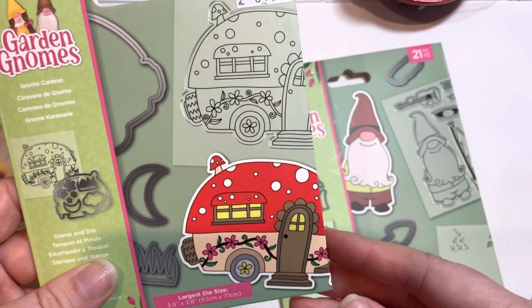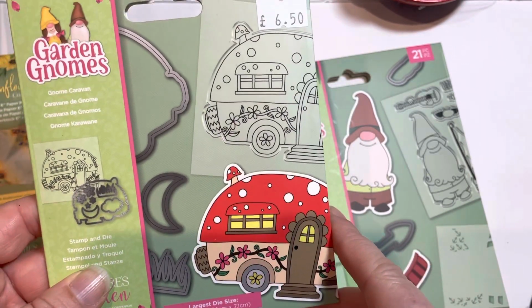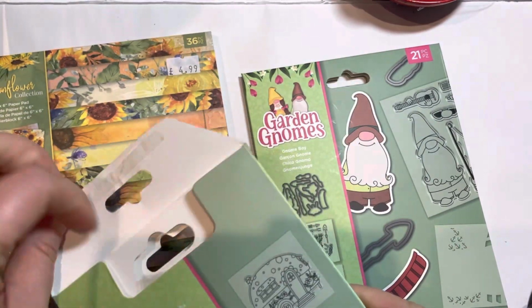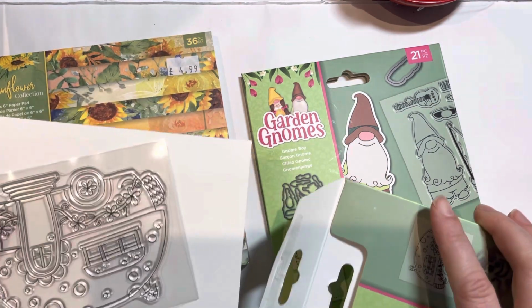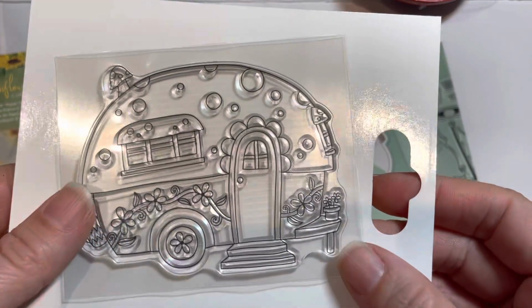I got the Garden Gnome. I've been wanting a little caravan for a while. These, not cheap, are they? That was £4.99, and not cheap, but it was 3 for 2, so I guess that made it slightly better. You get the little acrylic stamp.